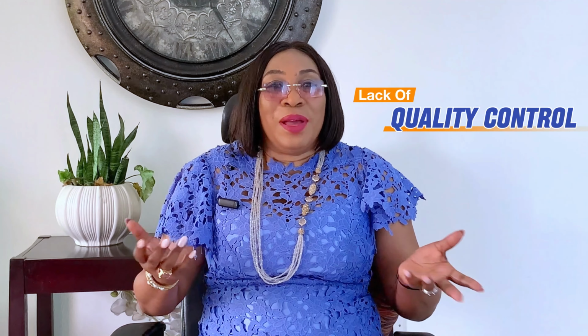Another issue is the lack of quality control. My pet phrase. Many manufacturers don't have proper systems to spot and fix defects before the blocks hit the market, so blocks with defects or uneven surfaces end up being sold, creating a market flooded with low quality products. These blocks can't handle the weight and the stress of the building, leading to dangerous collapses.